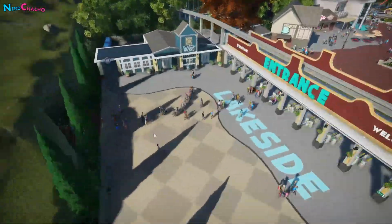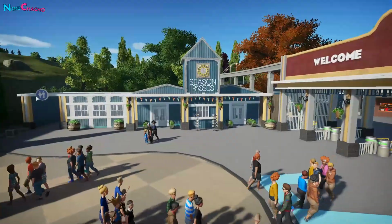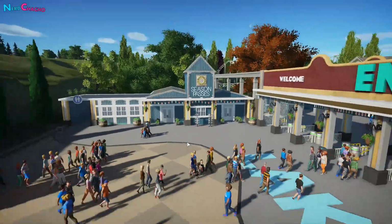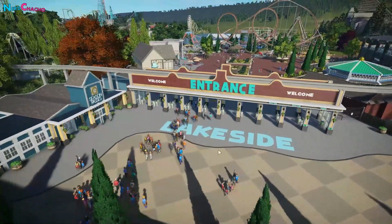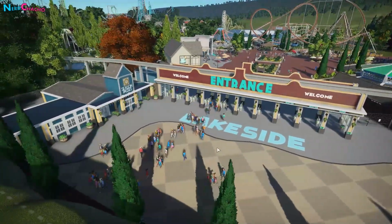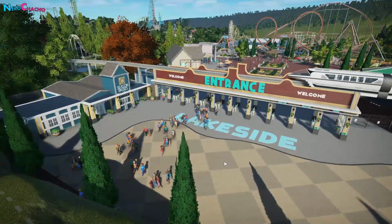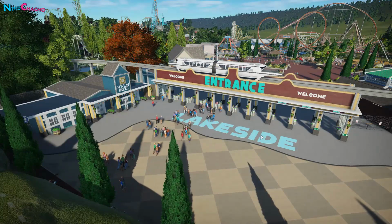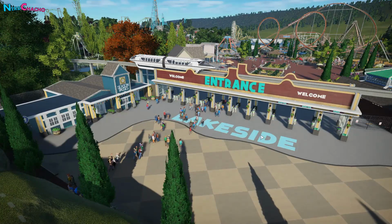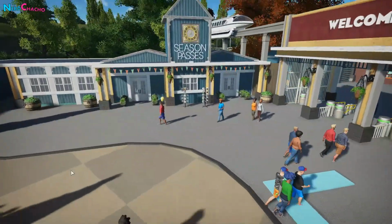And so I've done the season pass offices. So this is now looking really, really good. This entrance area, and I say this pretty much every episode, but I'm surprised at how this has turned out. There was a point where I wasn't entirely sure about it. I was a bit like, this is not turning out how I wanted it to. It just didn't look right, but it's come together nicely. And I think it's the text and everything that's done it. So season pass office I've done.